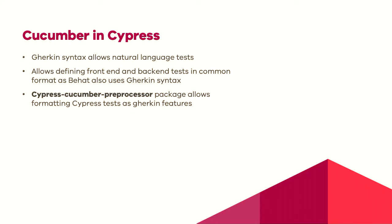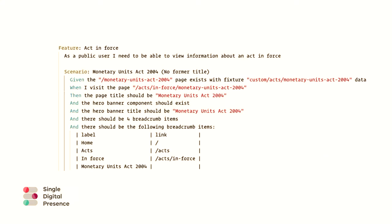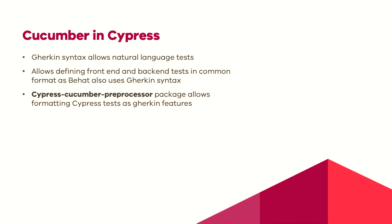One thing we were keen on doing was standardizing the format of the tests that we're writing. Having tests in Drupal, we're familiar with Behat and using Cucumber Gherkin syntax. We wanted to bring that into the front end as well. So there's a plugin for Cypress called Cypress Cucumber Preprocessor, which allows formatting Cypress tests in Gherkin syntax.